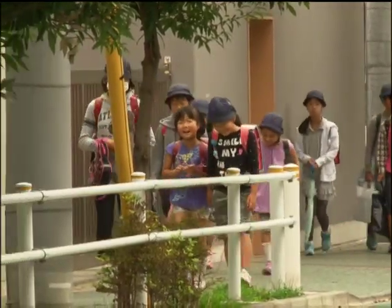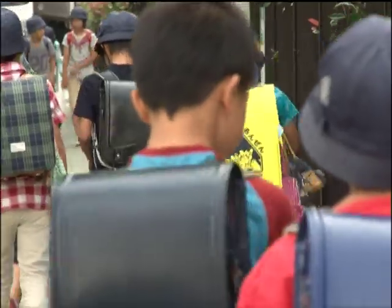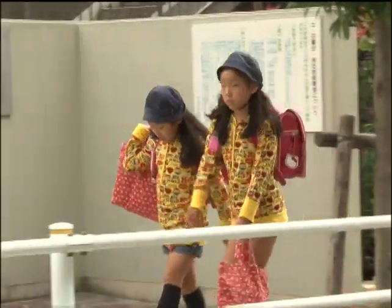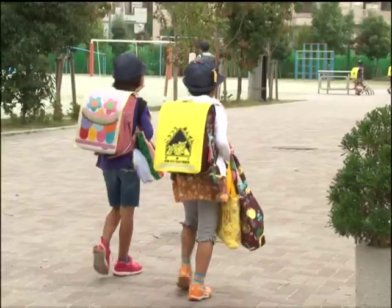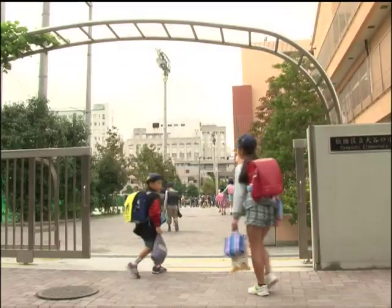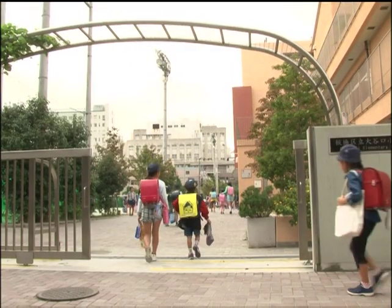Japanese children spend 6 years in elementary school, from age 6 to age 12. This schooling is compulsory, as is the following 3 years of junior high school. Public schools are free, but parents can choose to pay to send their children to private schools instead.